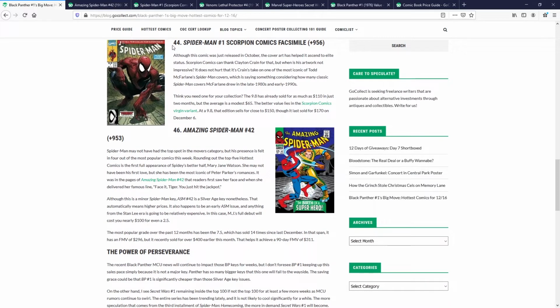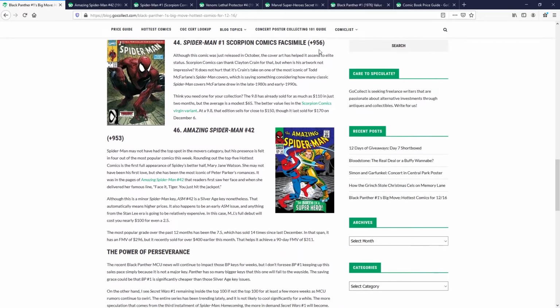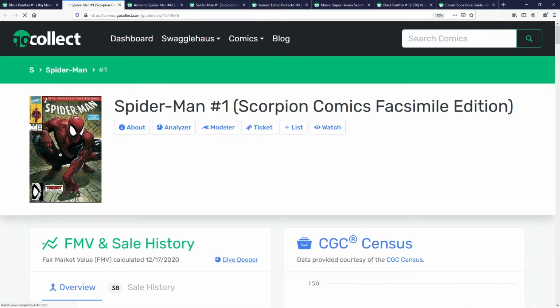Now, moving on here, this is Spider-Man #1, Scorpion Comics Facsimile. Did I say that right? Facsimile. Basically, the popular reprint that they do for comics here. And this is up 956 spots. Now, I actually don't know anything about this comic book. Apparently, it came out in October of last year, if I can get this to load here.